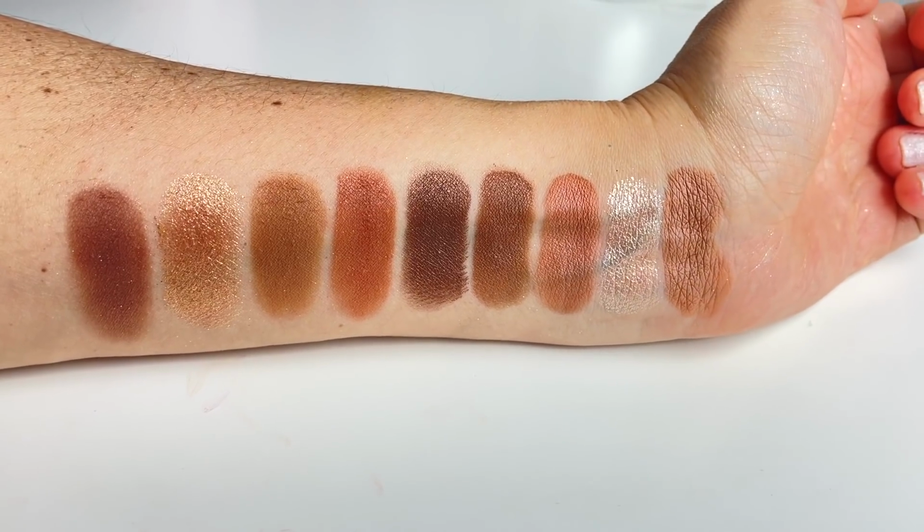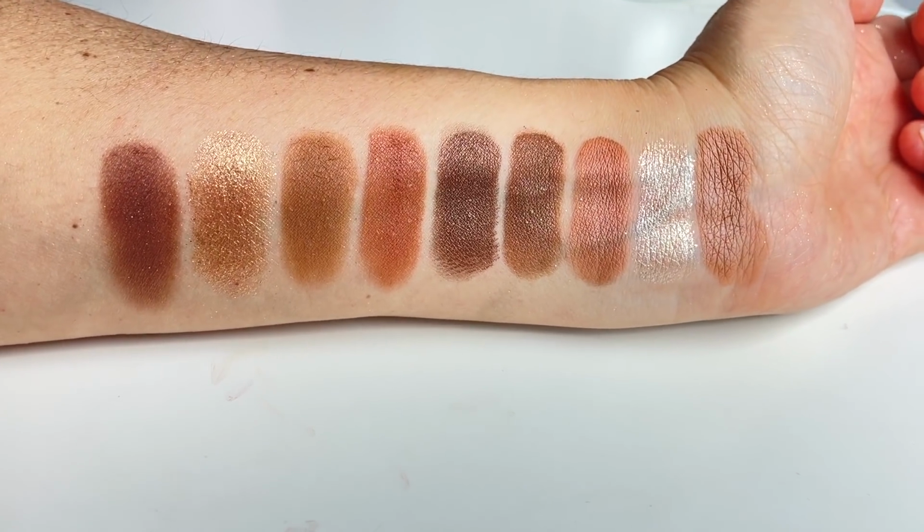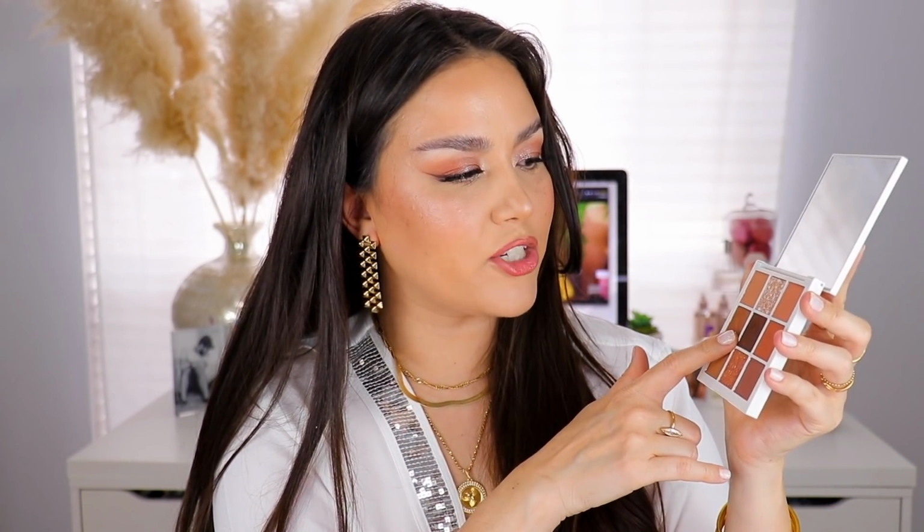So in this palette, you have 3 mattes, and then 3 of those like Color Pop, where it's a matte base but with glitter in it. So if you apply these shades with your finger, you definitely can still transfer the glitter on your lid, but if you use it with a brush, it goes on more like a soft satin matte. And then you have a light shimmer in here, and then 2 really nice metallic shades.